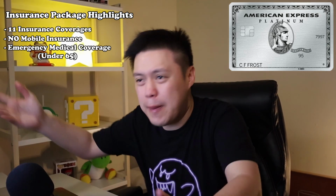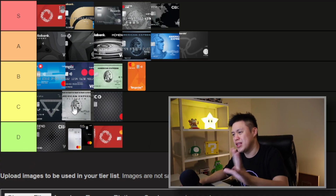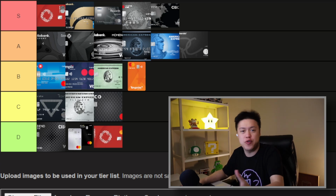Like, this is supposed to be a premium card, like the top of the top. The majority of the people that use this card are over 65. I mean, the other travel insurance coverages are pretty good, but you expect that for a card that costs $800. Dude, only 120 days of purchase protection and 1 year extended warranty? I'm sorry, I'm not impressed. This is a C tier insurance package for the price point.